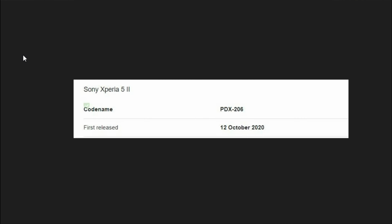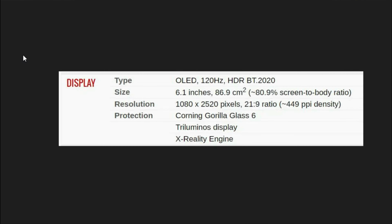And we have another one that says that they're having problem with their Sony Xperia 5 II. Well, this phone has very little users, so it's a bit hard. But look at the release date, October 2020. And it has a 120 Hz screen. So, right now, is there really an issue with the screens that was released in 2020?